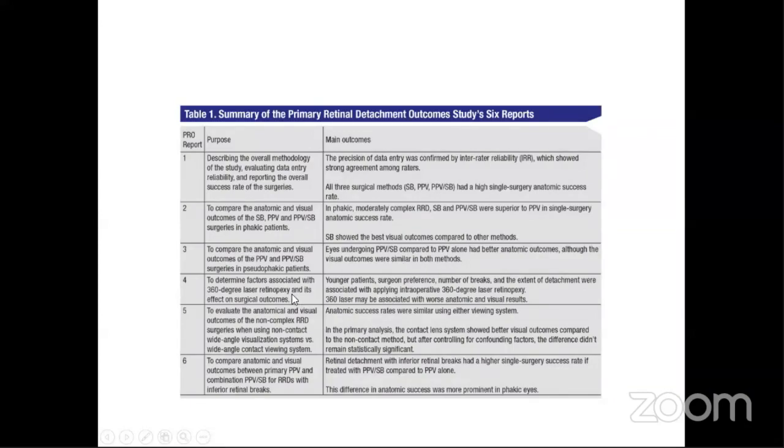Then they compared whether you could give 360-degree retinopexy versus just focal retinopexy. And they concluded that 360-degree laser may be associated with worse anatomic and visual results. Then the fourth one was a comparison of non-complex surgeries using a non-contact system versus a contact system. And the final finding was that anatomic success rates were similar using non-contact and contact surgery.